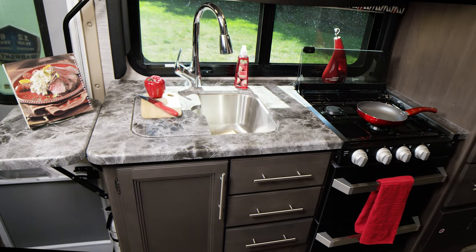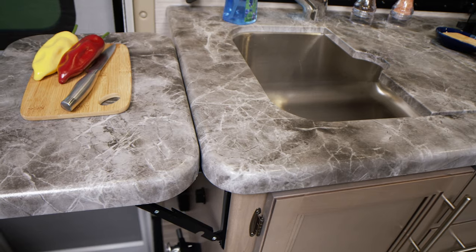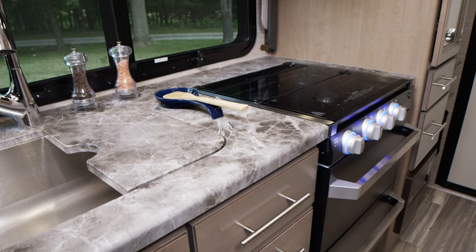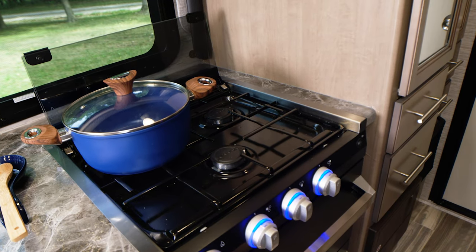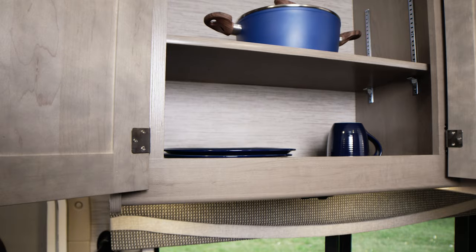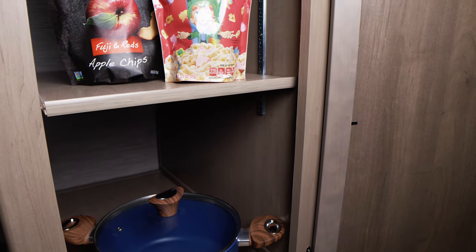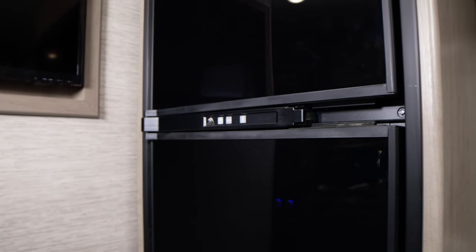The kitchen offers up a large, single-bowl stainless steel sink with covers for a little extra room. There's even a countertop extension perfect for a cutting board. Here's the 3-burner gas cooktop with glass cover. And when you need a place to store that big blue pot, how about this? It looks like an oven, but check this out. It's actually large drawers. There are large cabinets above, and this pantry, which is also big enough for your favorite cooking essentials and snacks. The kitchen also has a double-door fridge with freezer.